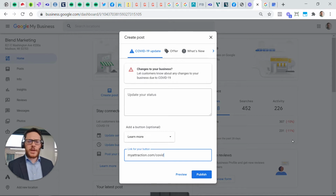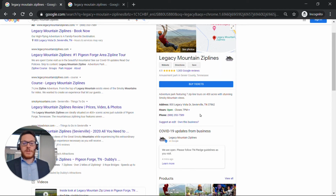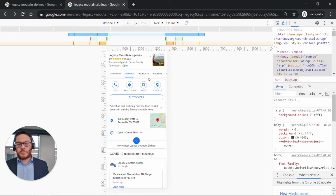So let's see what that looks like when I publish this. So Google is surfacing this pretty prominently, both on desktop and on mobile. So I just Googled a zipline company here, and you can see on desktop, they specifically call out this COVID-19 updates from business. And then on mobile as well, right in kind of the information panel that comes up when I search for that company, the COVID-19 update is showing.